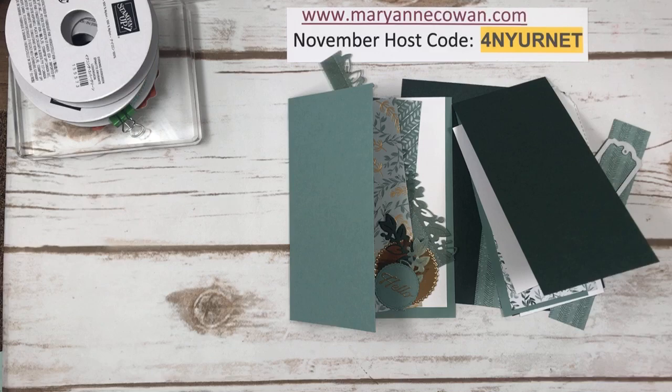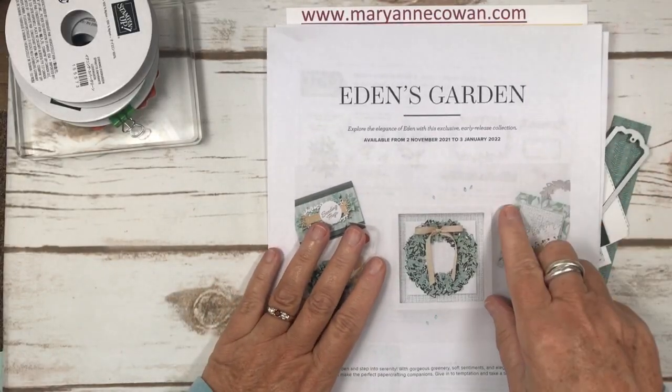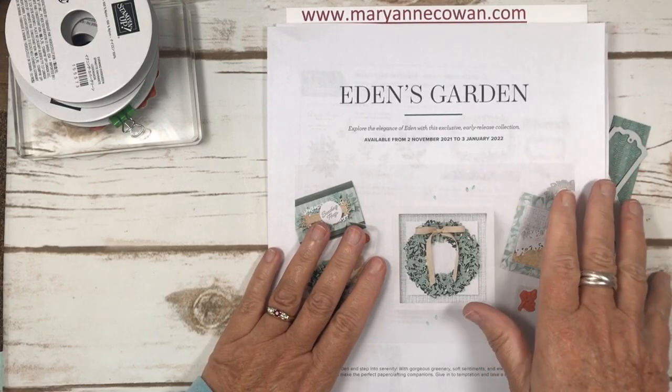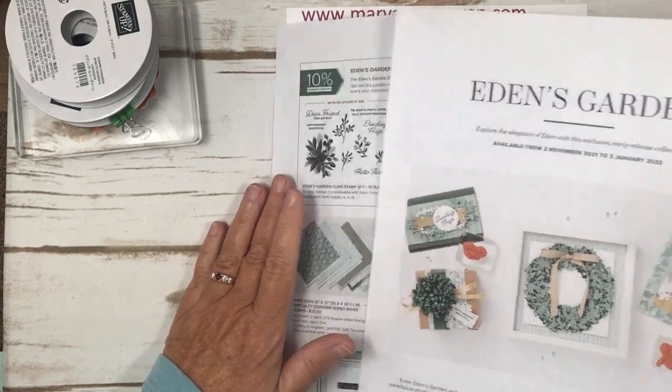So today we are going to be working with a new product that's coming out tomorrow called Eden's Garden. It's an early release, but some of the products are while supplies last. I have been playing with this a little bit lately, and I have a class coming up, so I'll just show you some of the products.